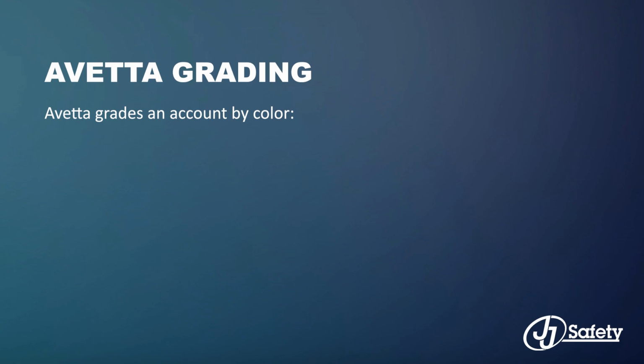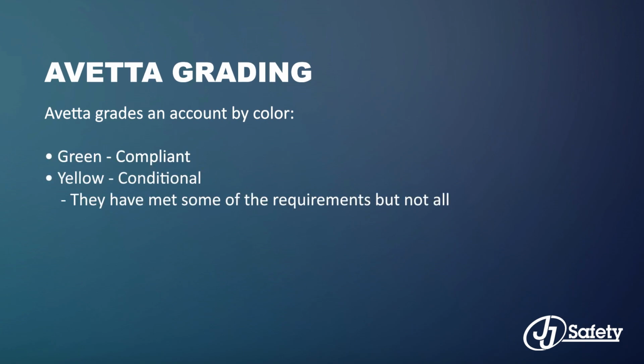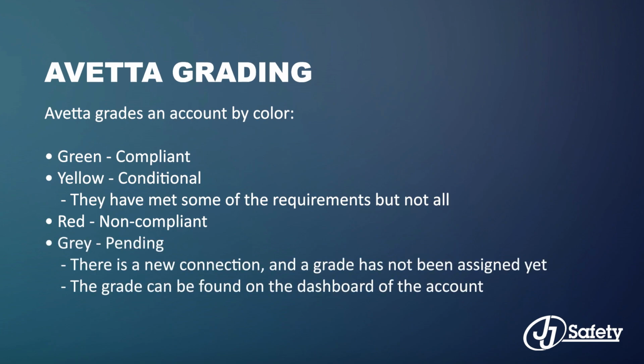So how does Avetta do gradings? Avetta grades an account by color. Green meaning compliant, yellow meaning conditional, which means they have met some of the requirements but not all but are still able to work, and red meaning non-compliant. There is also a gray color which means pending. This means there is a new connection and a grade has not been assigned yet.